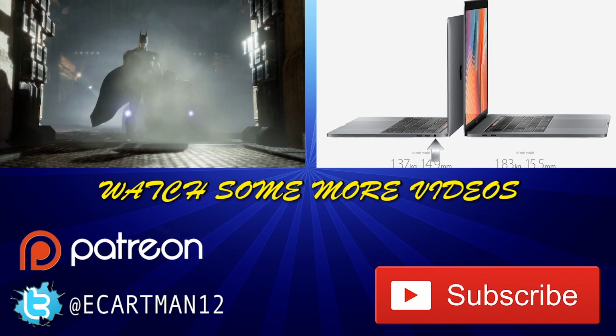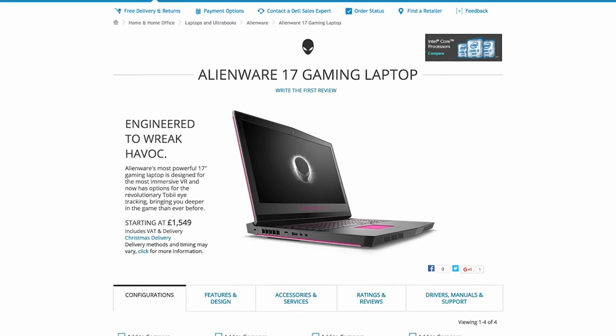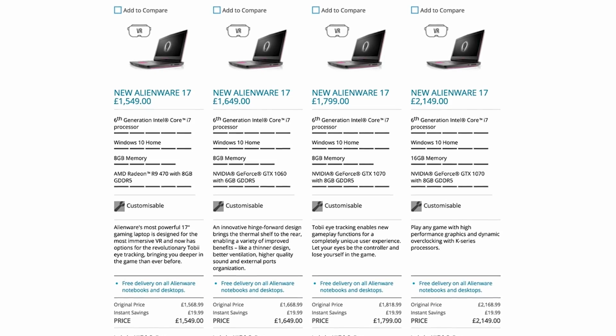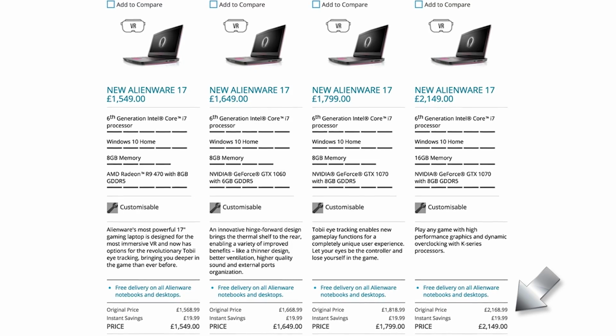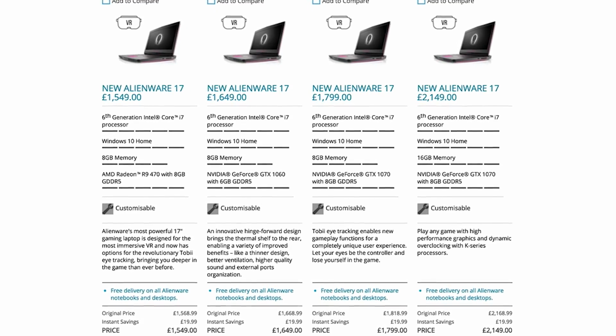Also, I'll throw in another recommendation for you. Another laptop I would seriously consider getting is an Alienware 17 gaming laptop. They all have great specs for the price, but I would personally go with this top-end version right here. It still doesn't cost anywhere near as much as a 15-inch MacBook Pro, and you will be getting so much more. Things like ports, a better keyboard, and oh yeah, far better specs.